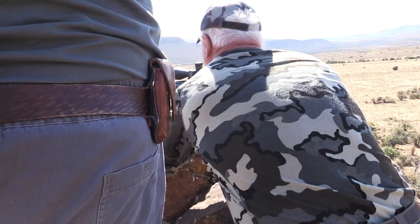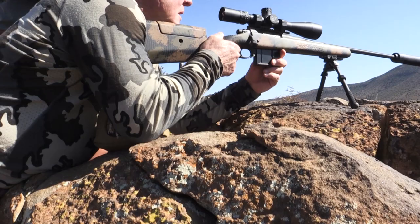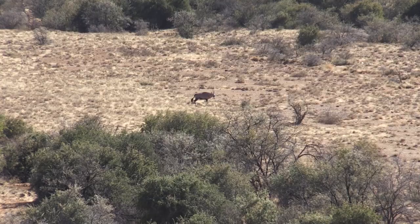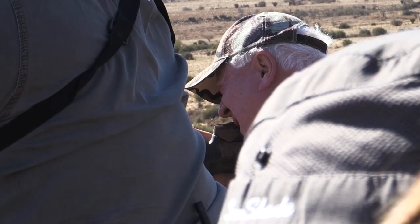One on the left, just wait, you see the one standing on the left, take him in his shoulder. You hit him far back, reload. Just a second, I gotta get him now. You see he's walking into the trees.